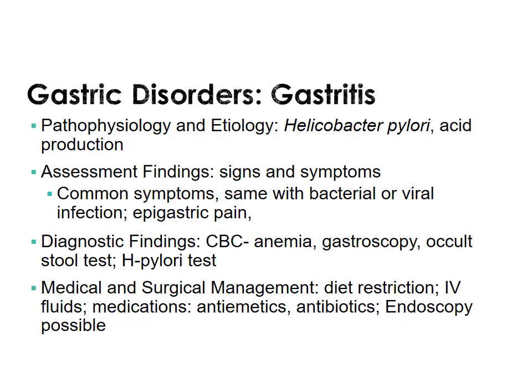The CBC will show anemia. The anemia is mainly going to be from bleeding ulcers, or a slow bleed where the patient loses blood over a long period of time. They'll need to do a gastroscopy or an EGD, and an occult stool test to check for blood.